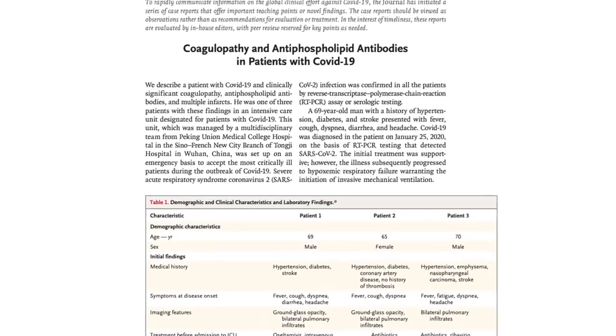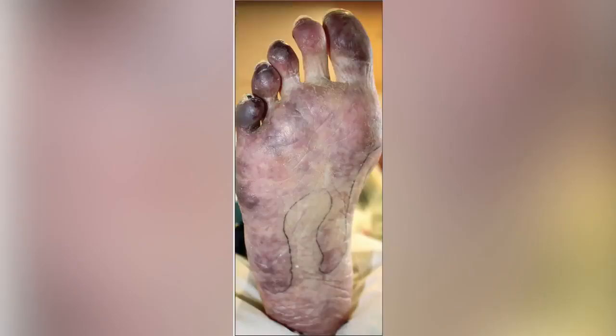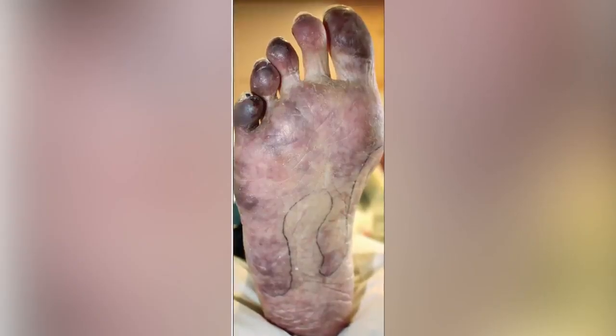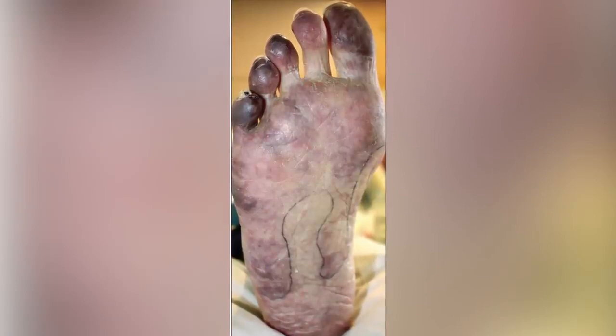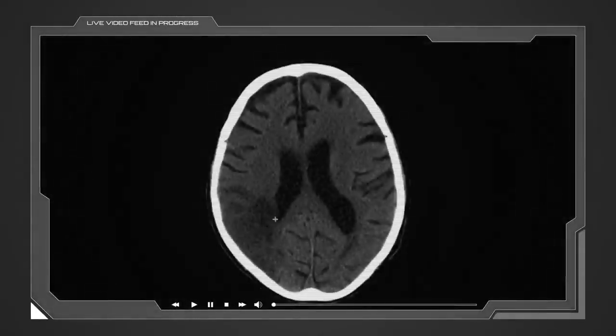It's a 69-year-old male with a history of hypertension, diabetes, stroke, who comes in with fever, cough, shortness of breath, and diarrhea. Also had a headache. He developed lower and lower oxygen levels to the point where he required intubation with mechanical ventilation. He also developed ischemia in both legs and in some of his fingers. Ischemia means he's not getting enough blood flow to a certain part of his body, and in his case, it was to his fingers and to his legs.